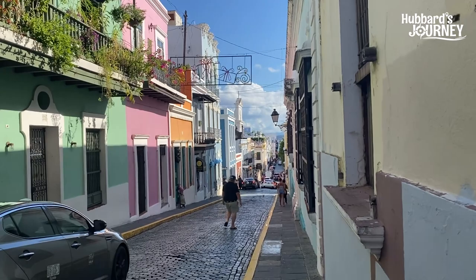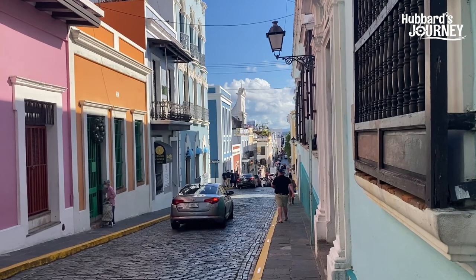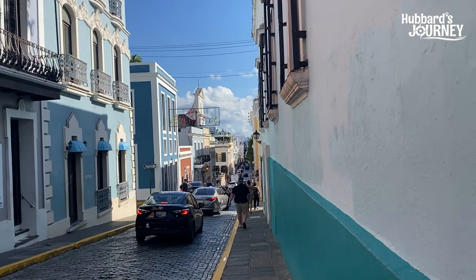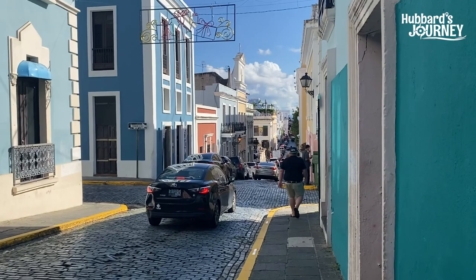I love the color of the buildings, the streets, the music, the food. Puerto Rican food is amazing, unbelievable. The atmosphere is so fun. Do a little salsa dancing. Oh my God, it's the best. All right, we're just going to keep walking down here and hit another place, get some local, authentic Puerto Rican food. Thanks for coming along.